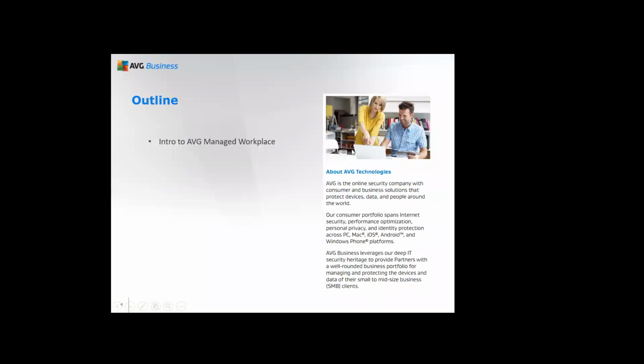Right, so in terms of agenda, I'll be kicking things off with a relatively brief introduction of AVG Managed Workplace. I'll be focusing on the key features, the selling points, the points that you bring up in your SLA negotiations with the clients, showing them what this platform will allow you to do for your clients. Then my colleague Eric is going to run through a technical demonstration, showing you the actual platform at work. I'll then close things off with more information on the AVG Managed Workplace Partner Portal, which is jam-packed with resources for our MSP partners. And we'll have a Q&A session at the end, so if you have any questions, we'll address them then.